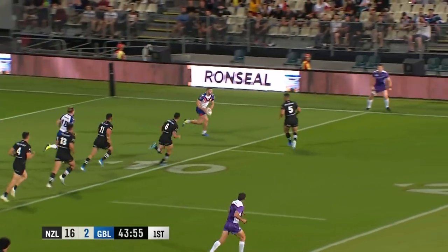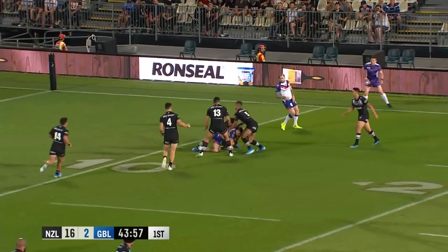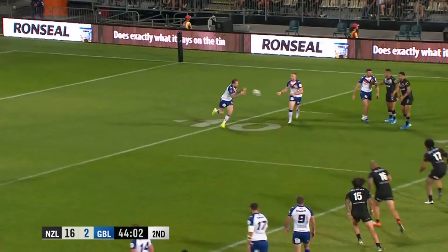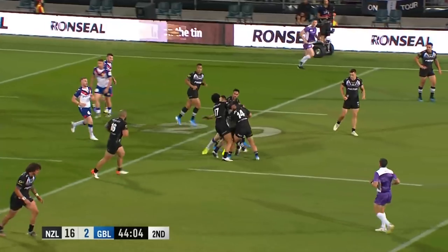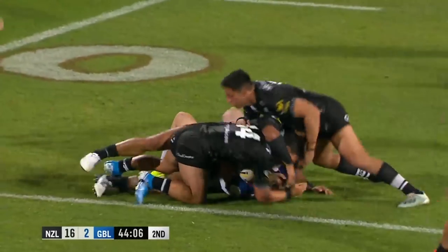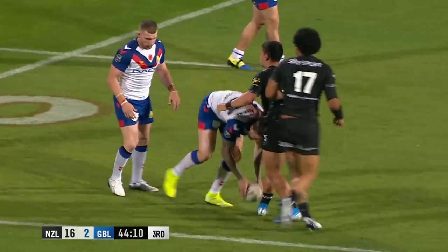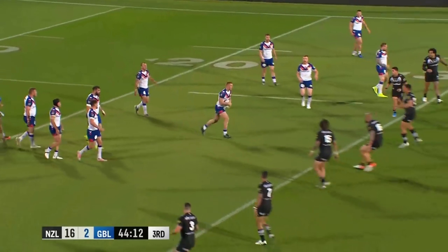Now the shift. Here comes, this is Hughes. They really want to play, don't they? Yeah, it's Connor. Now Austin. He's getting stuck in. There's Blake Austin as he leaps over 100 metres for the game now. The first Great Britain player to do it.